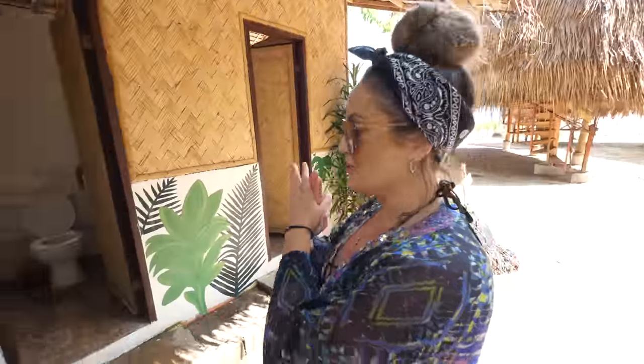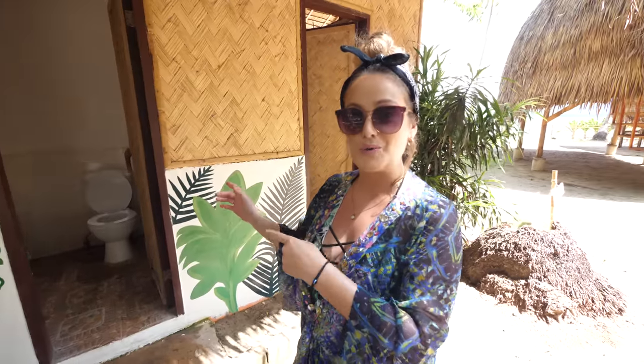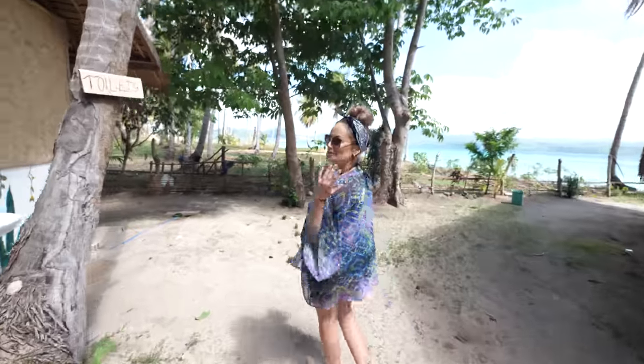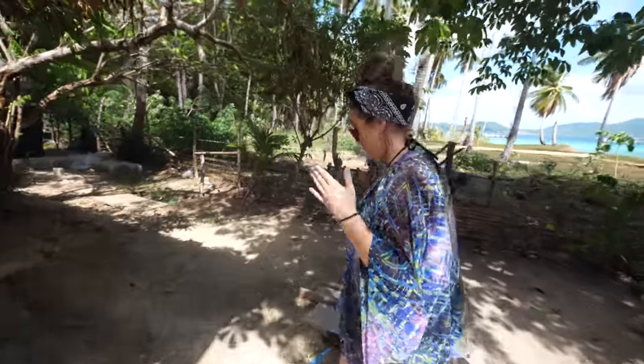Right, and this is the toilet situation. So I did mention earlier, we don't actually have a toilet in our hut. But there are a few of them spread around the grounds, which is really handy. So this one is actually quite close to our hut. So if we do need to use the toilet during the night, it's not too far of a walk. So the shower's then just at the back of the toilet. And again, there's a couple of showers around as well.